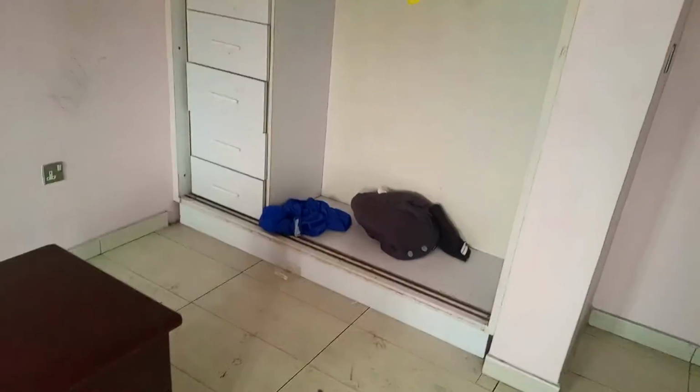This is another room in the house. This is how it looks like. I think we've been here before. So the wardrobes are the same. They're just open wardrobes everywhere here, unlike the other house we saw. And of course the toilet area.